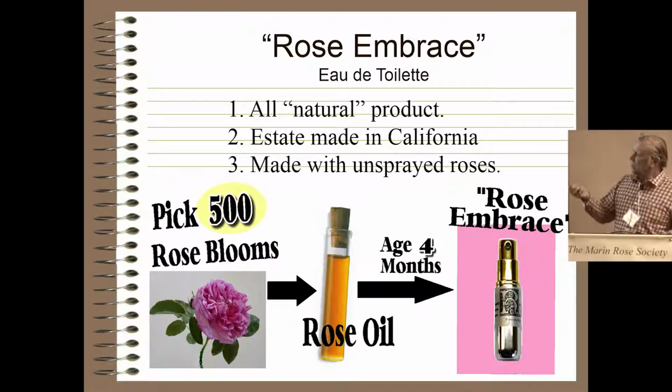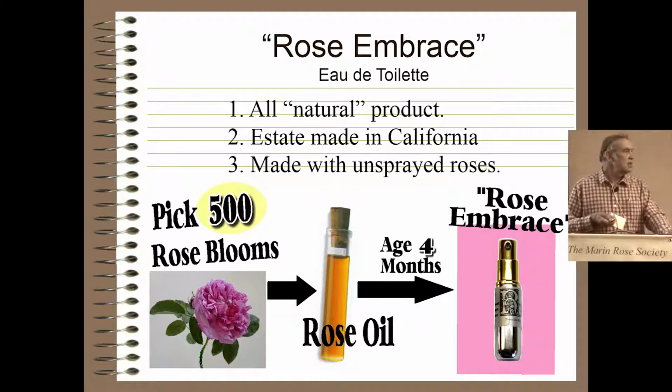Okay. Now we have to age that for 4 months because it's like wine. It improves with age. When we do our tours, we smell fresh rosewater that has just come out of the still and rosewater that's been aged 1 year. And you smell a huge difference in that. So it does improve with age. And so that's why we're having our event this next month.